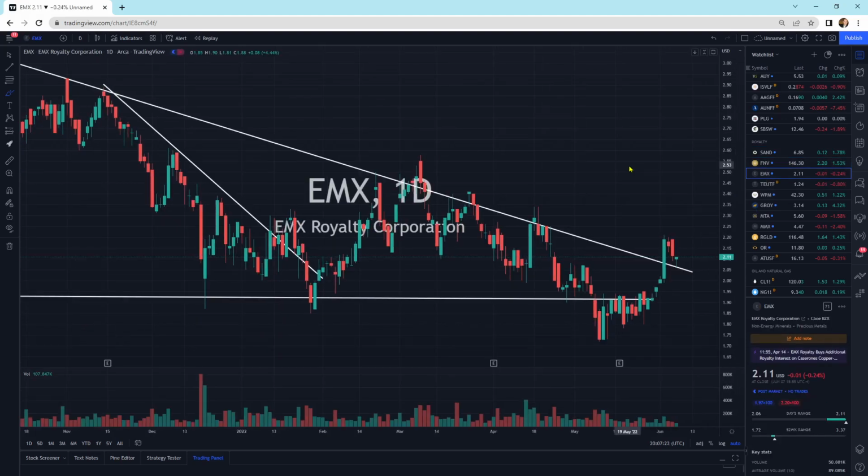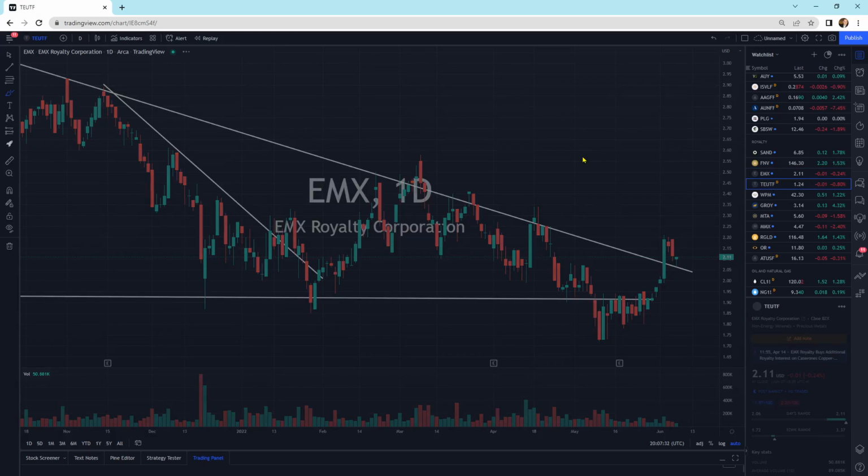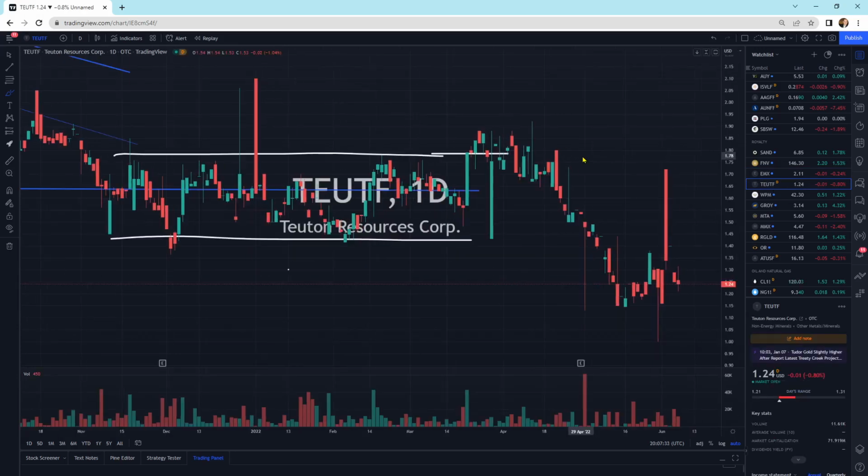EMX, this guy is pulling back to do a retest. What do we do on retests? We buy it, Finding Value. Yeah, we do. That's it. That's right. I guess Chucky back there got it, or whoever. Tune Resources moving sideways, looking fine.